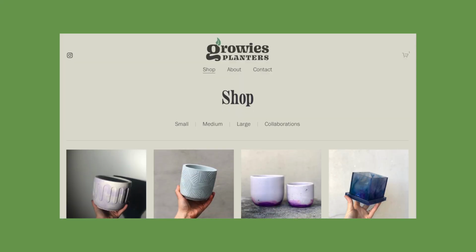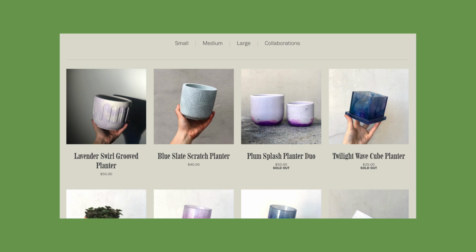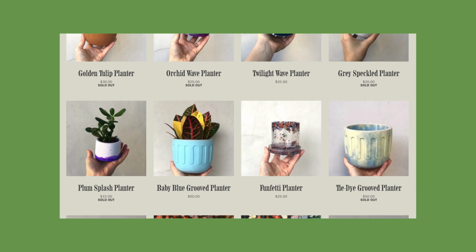Next, we have Growies Planters, another Philly-based artist. I live in Philly. So Growies Planters makes a lot of epoxy resin and I think cement planters, and these are very unique. There's a huge price range for you, so it goes I think around $25, and on the higher end I've seen some pots for about $120. I'm not sure what the shipping is.